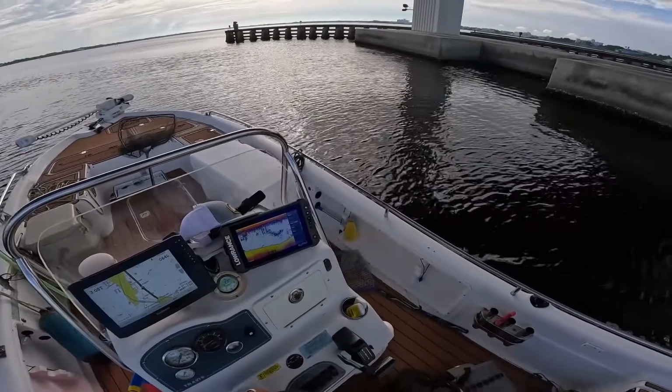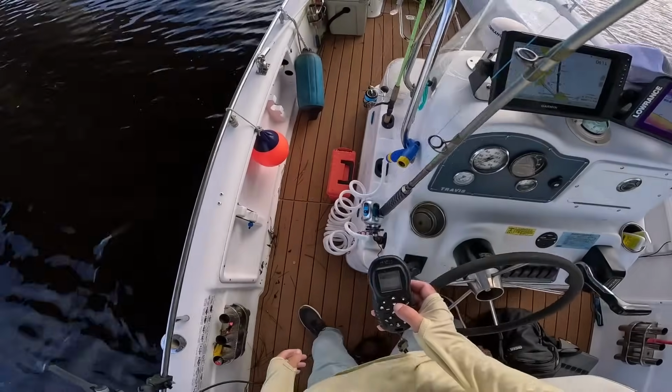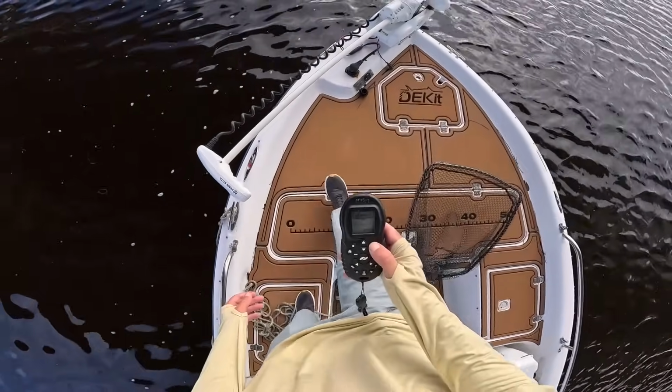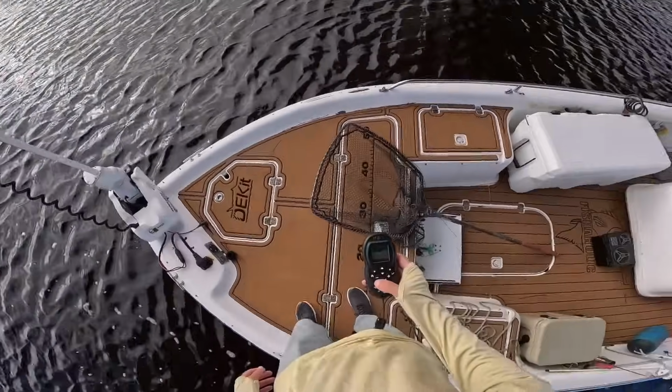All right, we made it here to our first spot, and I'm just gonna try fishing right here by this bridge. And we got a little problem here. This isn't deploying. There we go.